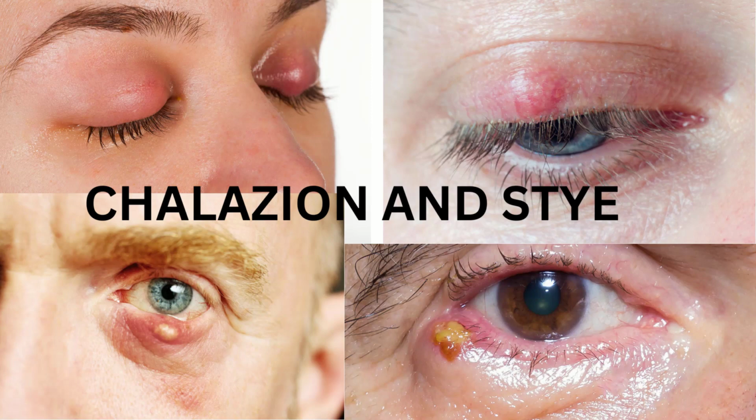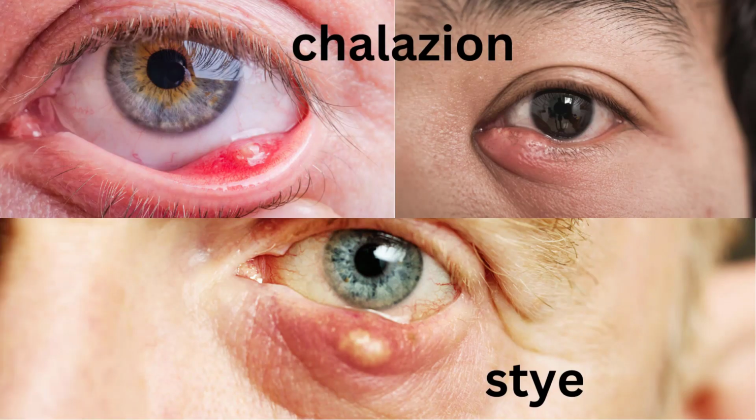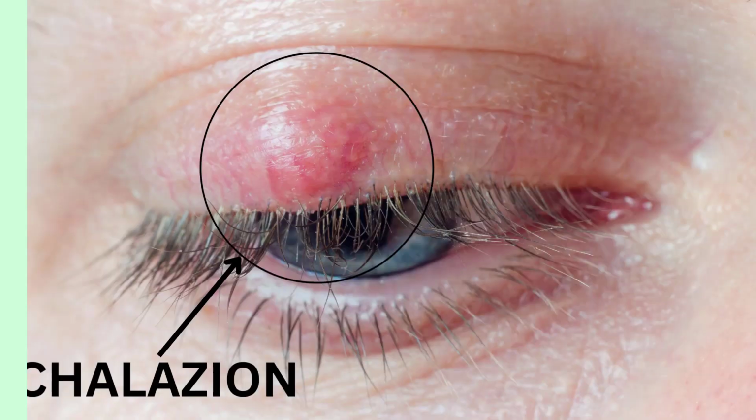Stay tuned. A chalazion is a blocked oil gland that appears on the inside of the eyelid, usually surfacing as a bump. An eye stye, or hordeolum, is a smaller pimple-like bump that appears on the upper or lower eyelid due to a blocked oil gland. It is typically near the eyelash and lives on the outside of the eyelid. The eyelid glands, known as meibomian glands, normally produce an oily substance that contributes to the natural tears on our eyes. If these glands become blocked, they could develop into a chalazion or a stye.